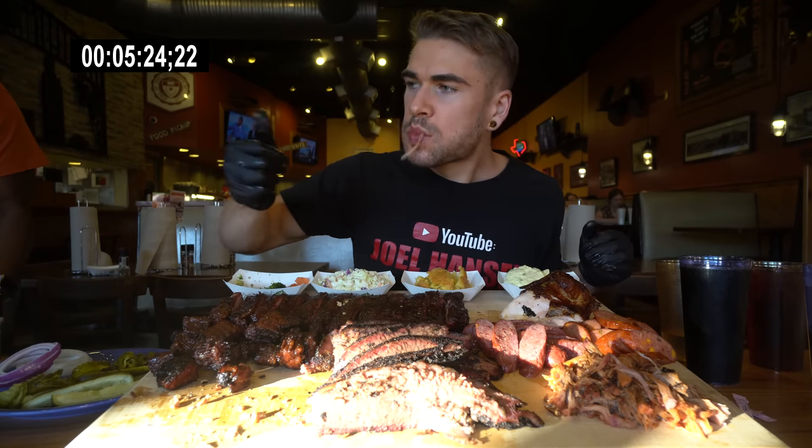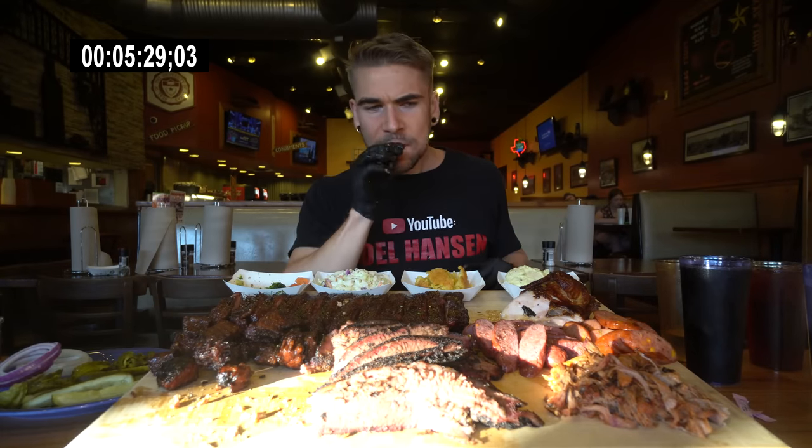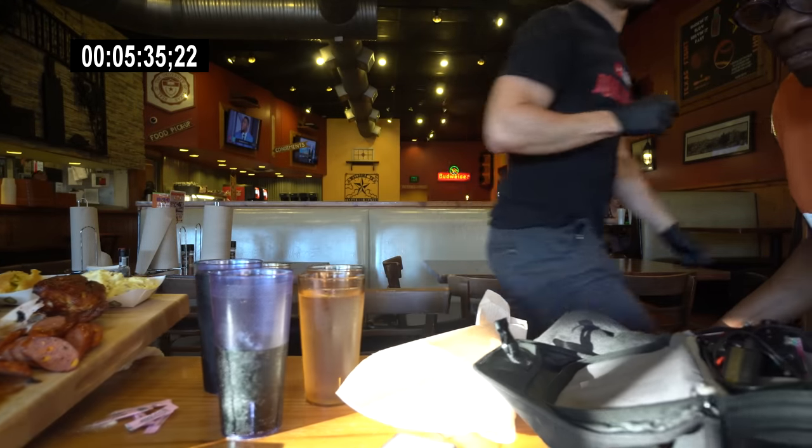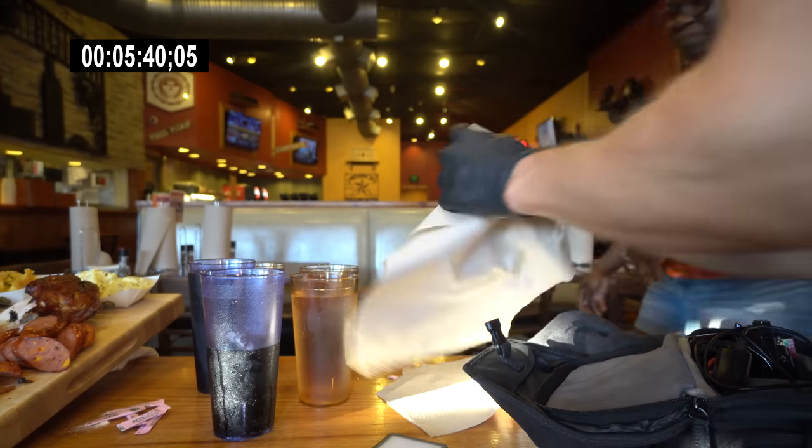I did get to choose the sides, and I basically went with their recommendations, with the exception I wanted to add in the broccoli salad because I like the health. By the way, that is some good pulled pork. All right, let's try it, guys.